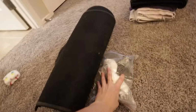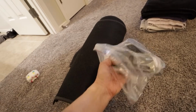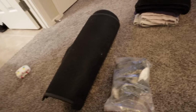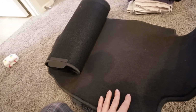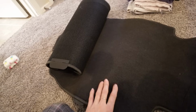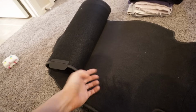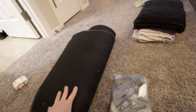And then declutter-wise, we have these parts from my old steamer, and that steamer is broken and I got rid of it, so these literally work for nothing. And then I have all these old floor mats from our car that I was gonna use for cat scratching carpet, but they hate this carpet and they can't get their nails into it, so it doesn't work at all for them. So I'm just gonna get rid of those.